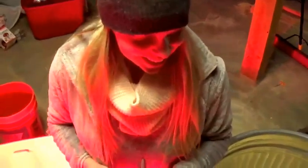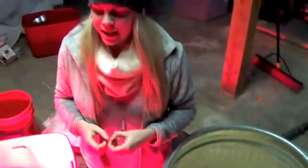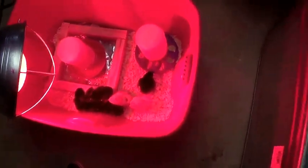So when we transfer them over to their new home, we'll make sure to check all of their butts to make sure they don't have little pasty poopiness stuck to their vents. We're getting all our terminology. Chickens have vents, and the vent does everything: poop, pee, and eggs.